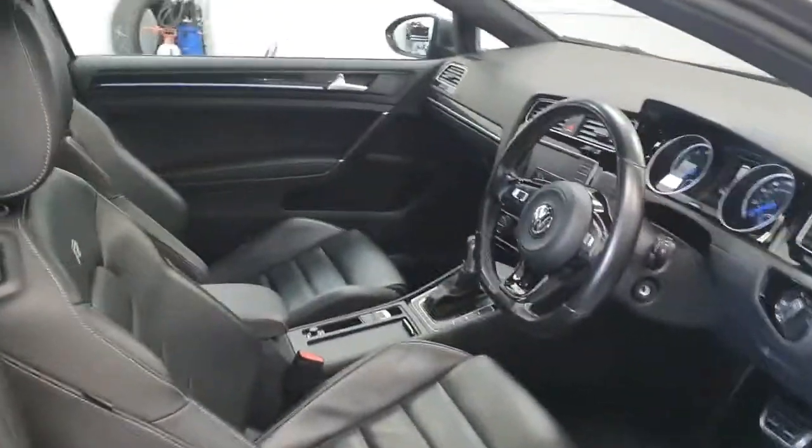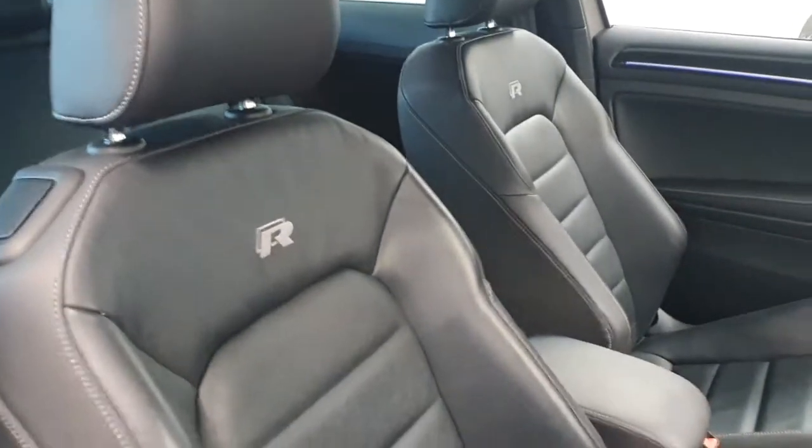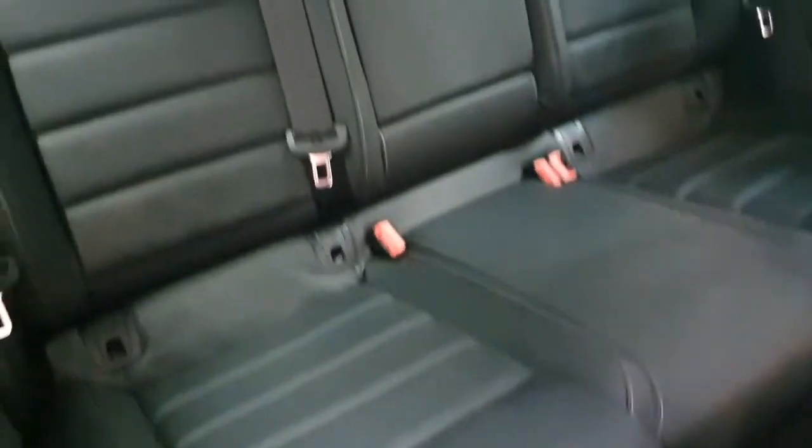Stepping inside, a real must-have for me is the leather interior on here. I do just find that the standard interior looks a bit too basic for the car. And this is the Vienna leather in black, and all, again, in absolutely perfect condition. I don't think anyone's ever even sat in the back of this car by the look of it.